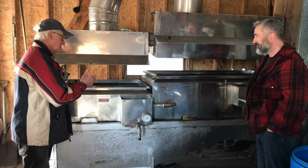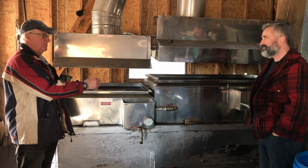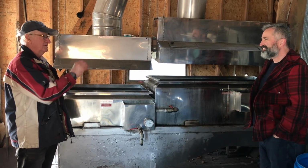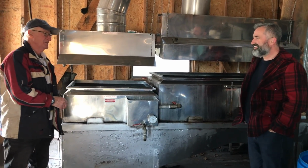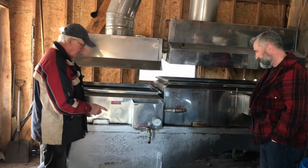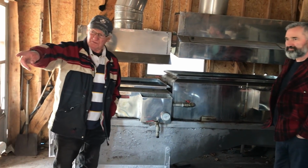The old boys, what they used to do, they would hang on a wire a piece of pork rind, and when it boiled up and hit that, bang, down it would go. But I don't like to use that kind of stuff. And that's basically it. So when it's ready, then we take it off here, of course, and it would go into that canister right over there.